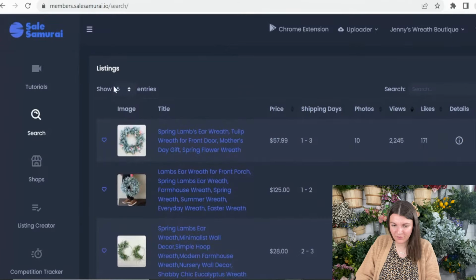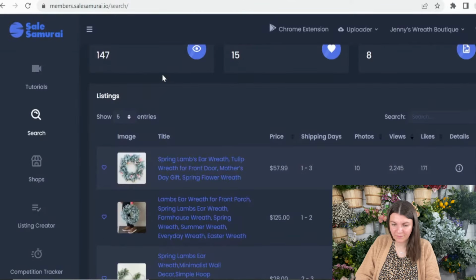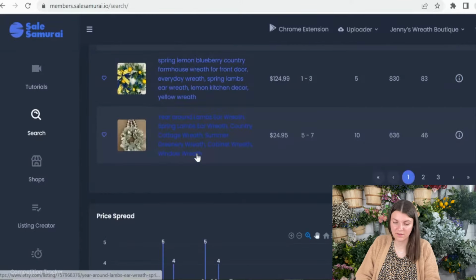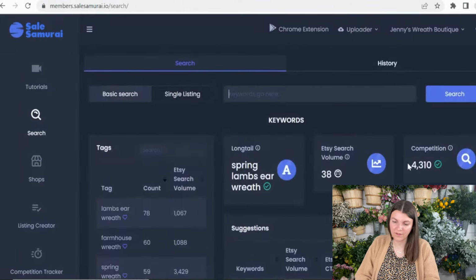So this is going to show, well, you can do as many as you want. I just have 5 right now. But this is going to show the different wreaths that pop up for that keyword. And then it's going to show you their whole listing and all the things that go with it. And then down here, it's going to show you price ranges for that keyword, a minimum and a maximum, and the average is $92. And then this just shows you different stats for those keywords. I won't go too deep into it, but it's a great asset to have.